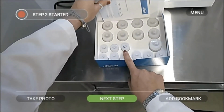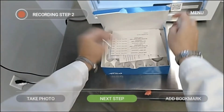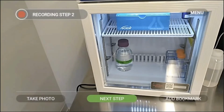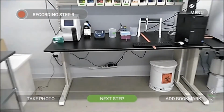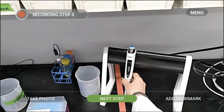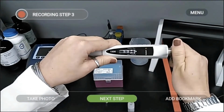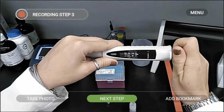And so the expert can also add audio instructions to go along with the visual instructions we are creating. So these wearable devices will understand whether you are inputting a voice command or whether you're just overlaying some audio instructions. But here in this case, we're happy, so we'll say next step. And for step 3 here, we'll go over to our pipetter station, locate our pipetter, and set it to 500 microliters. Once that's set, she'll say take photo, and we'll take a photo of the pipetter set here at 500 microliters.